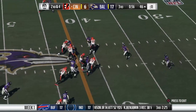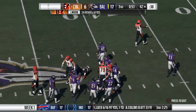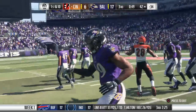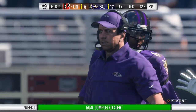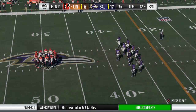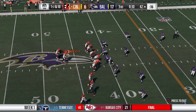They'll run it now out of the gun. And this time he's able to take it down to the 42. A gain of 4 that time as the drive continues. So many teams want to throw the ball in this situation nowadays, but I love watching a team that has enough confidence to go ahead and run the football in that situation. That's almost a tendency breaker.